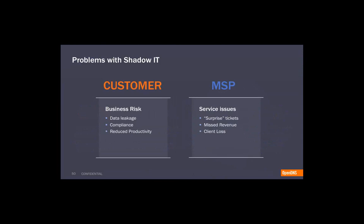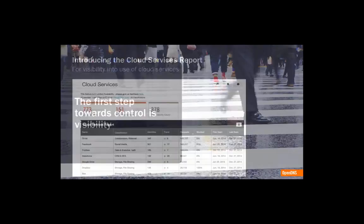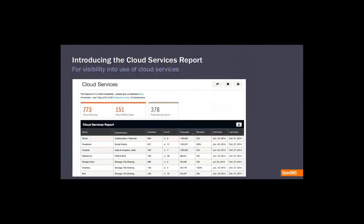So what we talk about at OpenDNS is the first step towards control is visibility. And in our security offering, we include, at no additional cost, the Cloud Services Report. Simple report that shows you the cloud services that are in use on a customer's network or off network, gives you the ability to look at trending of what's new, as well as filtering by specific cloud service type. So for example, I could look for CRM or file sync.